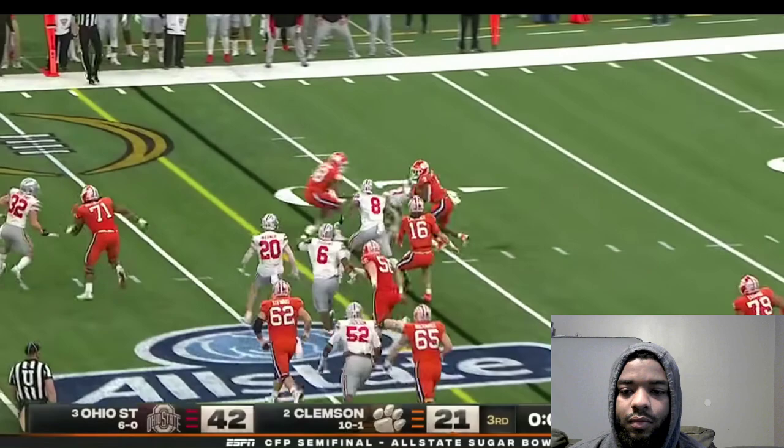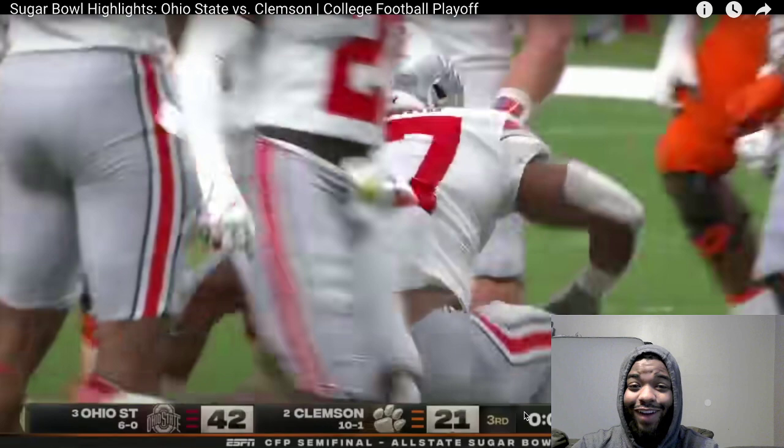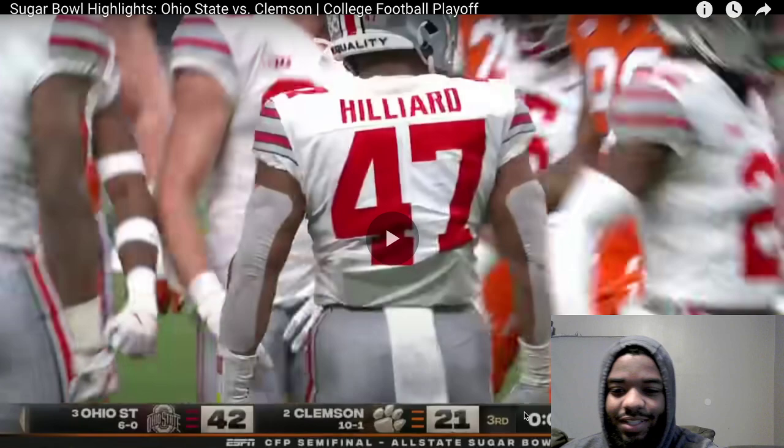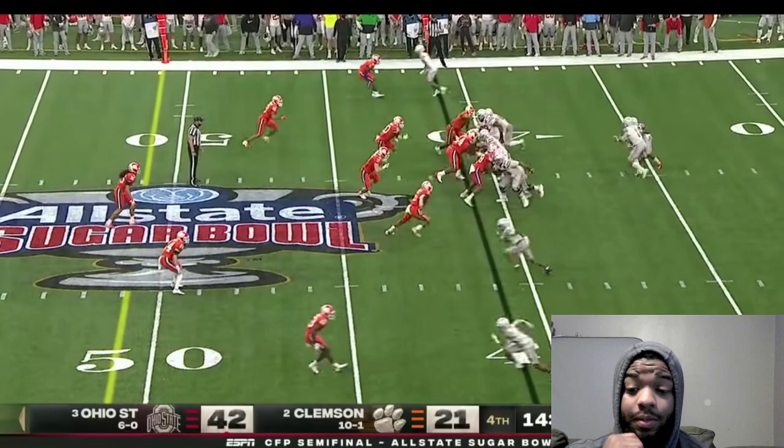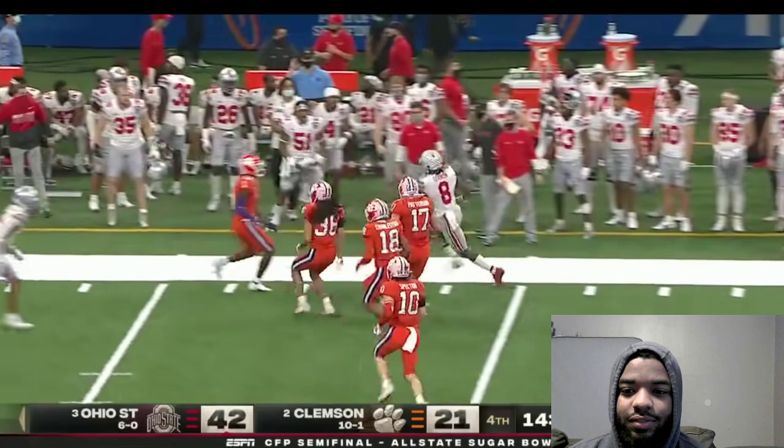Lawrence on the pitch. ETN is hammered right behind the line. Ooh, he got rocked. Oh my gosh, that was a hit. Justin Hilliard. The Buckeye defense punctuates the third quarter with another big tackle for loss. You know, people talking about him this year, they didn't deserve it. Man, the way they lost last year, there's no way. Okay, Sermon gets the corner and scoots out of bounds.